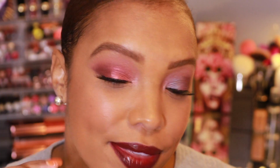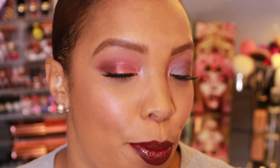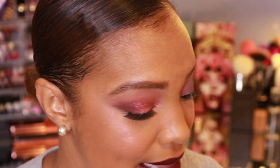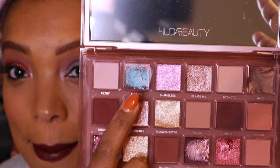Now, honestly, I think the shades perform beautifully on this eye, but if I must say, this is something I can kind of create out of a lot of my palettes, or any palettes that have that cranberry shade, but I feel like everything performs so beautifully and I have no complaints about it. But this eye right here with this shade that is called Passion, my goodness. It was one of the reasons why I bought the palette.